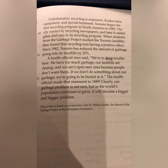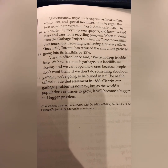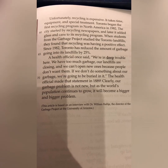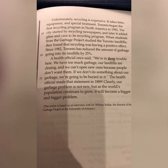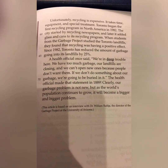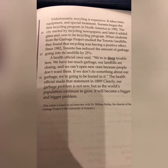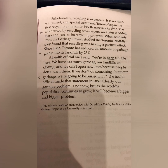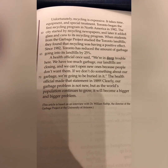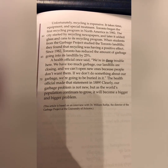A health official once said, "We are in deep trouble here. We have too much garbage. Our landfills are closing, and we can't open new ones because people don't want them. If we don't do something about our garbage, we are going to be buried in it." The health official made that statement in 1889. Clearly, our garbage problem is not new, but as the world's population continues to grow, it will become a bigger and bigger problem.